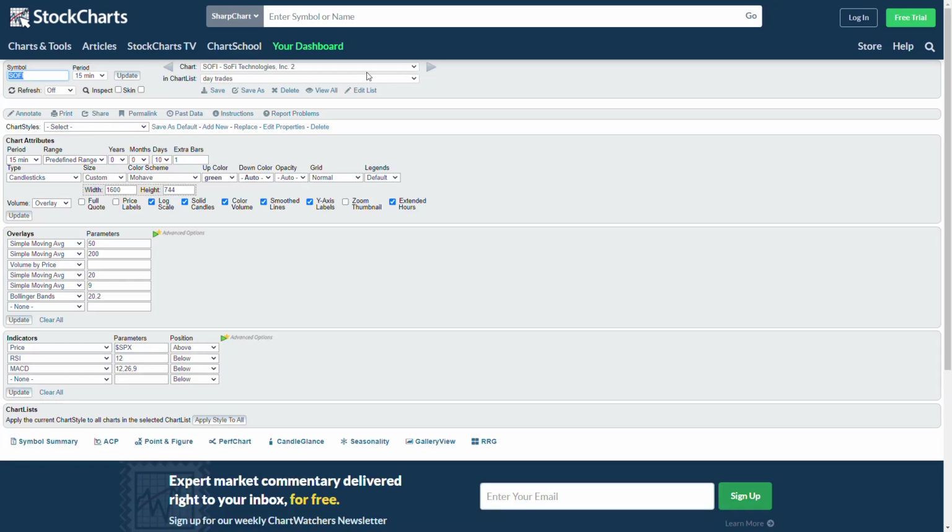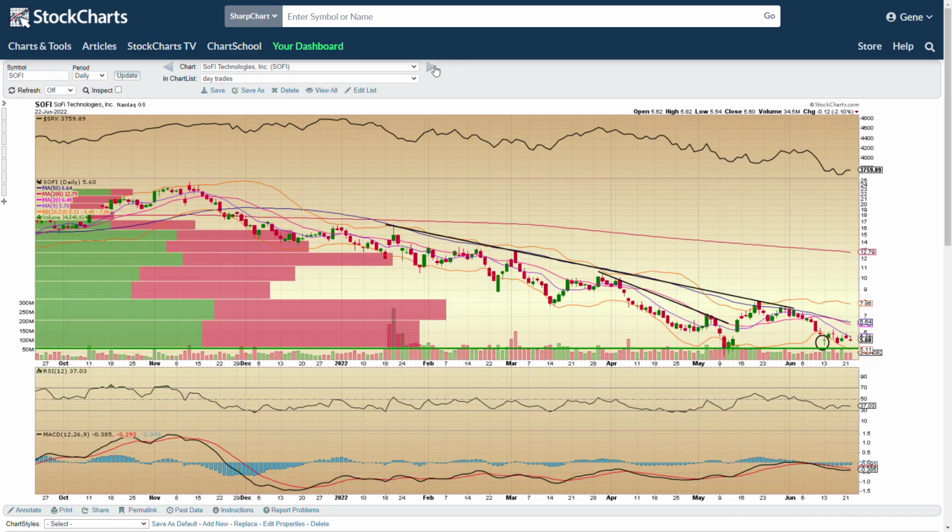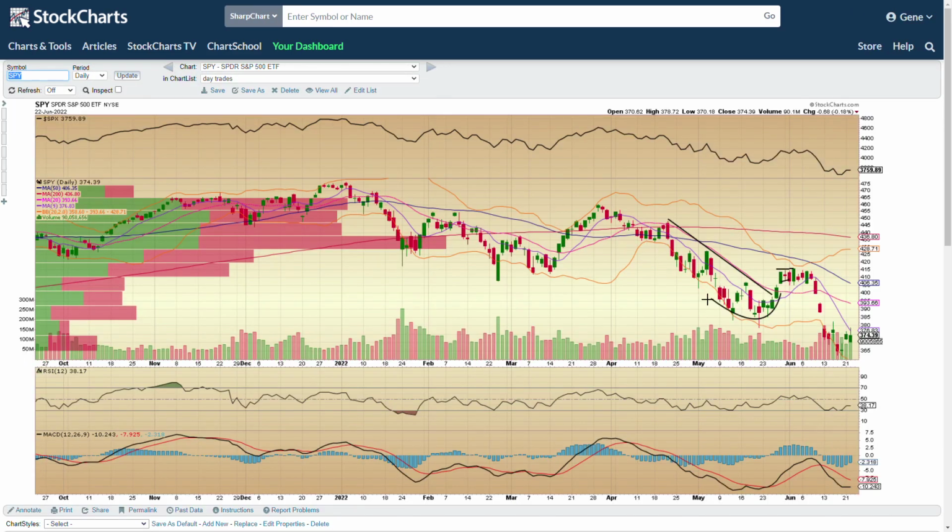I feel like maybe not. I felt like I missed something there. And here's the SPY. The 9, once again, here is resistance. You can see this big wick here.